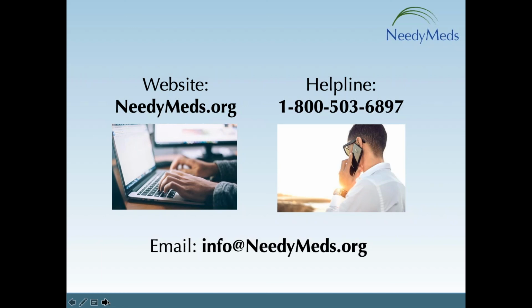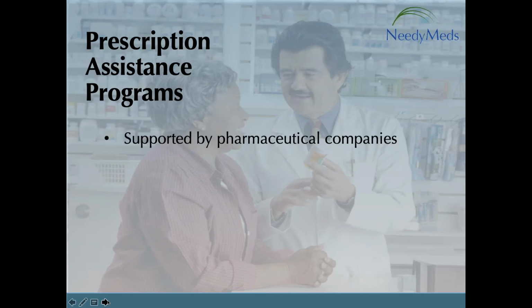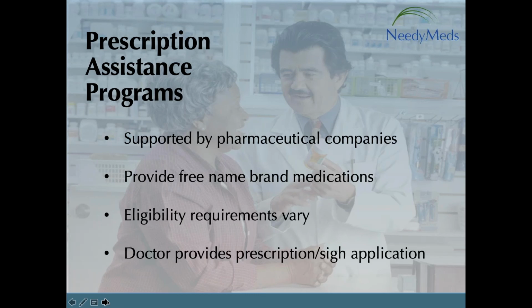One of the most popular and effective ways we help people to save is with our listing of prescription assistance programs. Prescription assistance programs are usually supported by pharmaceutical companies and most of the time offer free and some of the time offer deeply discounted prescription drugs, usually name brand, to those that qualify. Of course, not every drug will have a prescription assistance program. When one is available, eligibility requirements and applications will vary from program to program. One common requirement is that the patient's healthcare provider usually needs to be involved by providing the prescription, signing the application, and submitting the documentation.